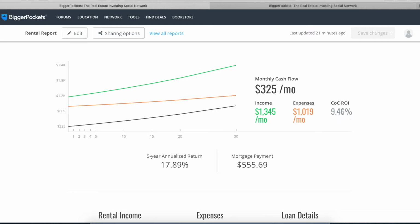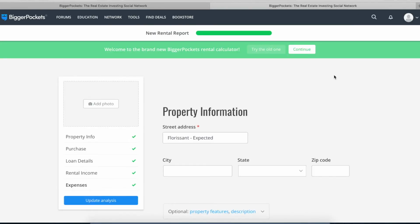And of course, that's significantly higher than it would actually be for a number of reasons, but mainly because they are expecting my closing cost to be $0. So I redid this calculation with numbers that I think are more reasonable. So here, again, Florissant, because my property is in Florissant, Missouri, and these are more of my expected values.